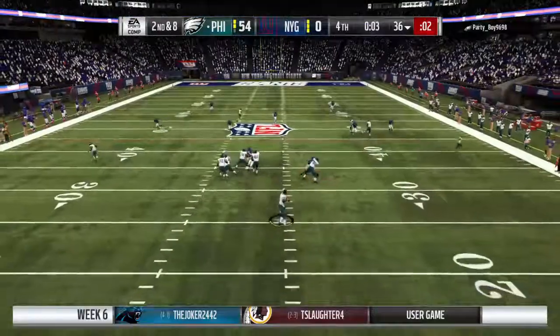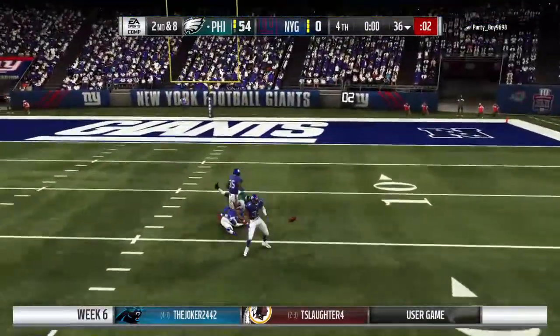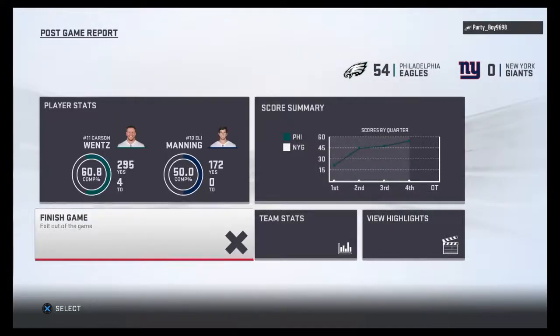Wentz to throw. Going up top. And it's incomplete. They're still throwing to the very end, but now this game is over.